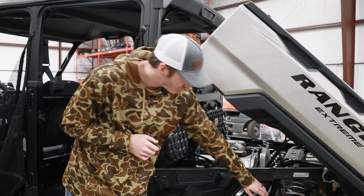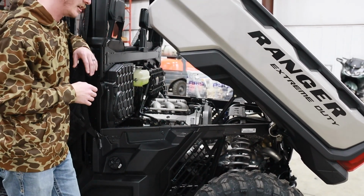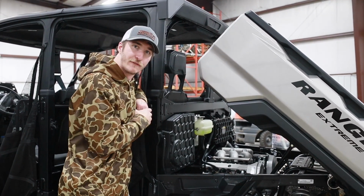And you guys, again, another shot here at the shocks. You can see how much larger they are. Again, that has to do with the carrying capacity and towing capacity on these machines. But other than that, guys, let's go ahead and jump back up front and see if we can find what machine's right for you.